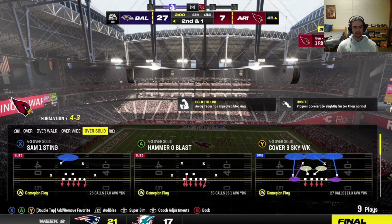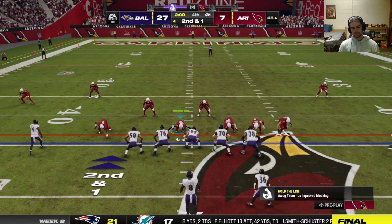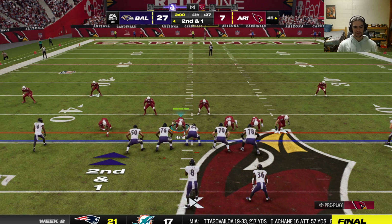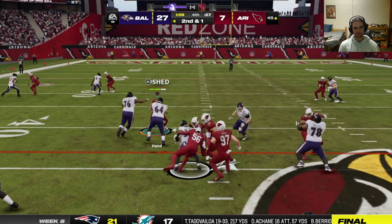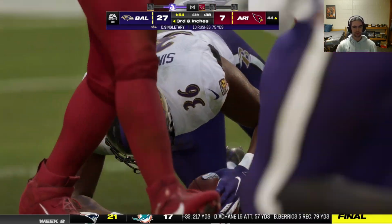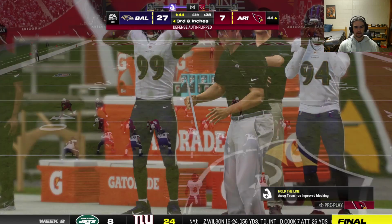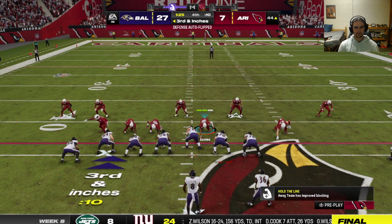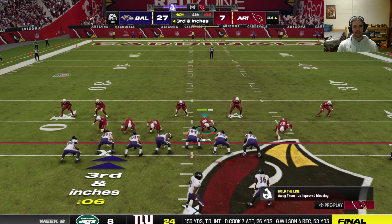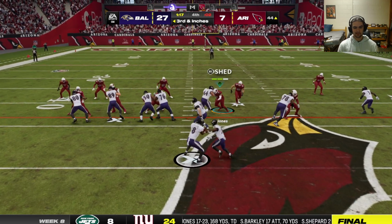White just had cramps. He probably was just so sad. He was like, I don't want to be here. Ouch, a cramp. And he just came out of the game. Cardinals make a stop for 3rd and inches. And we are now past the 2-minute warning. Not going to take the timeouts because why? The game is clearly over.